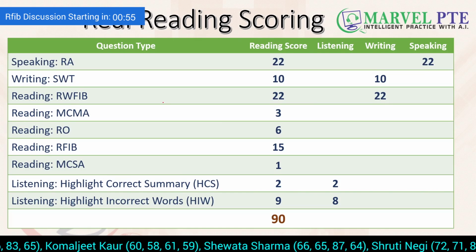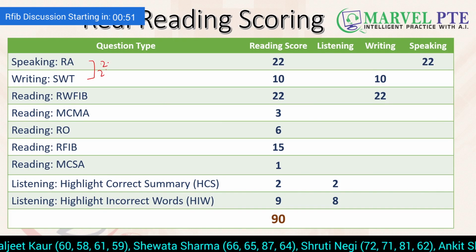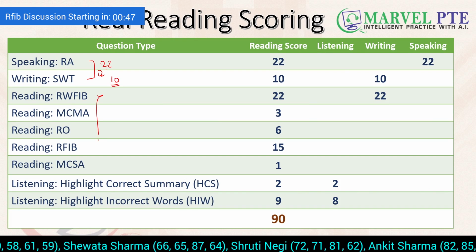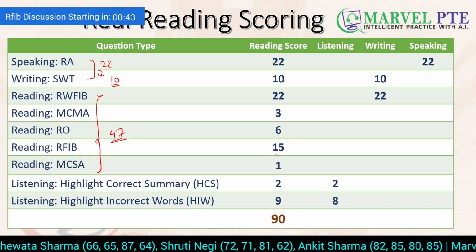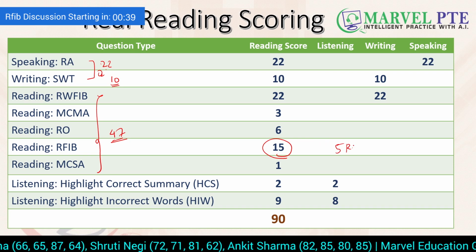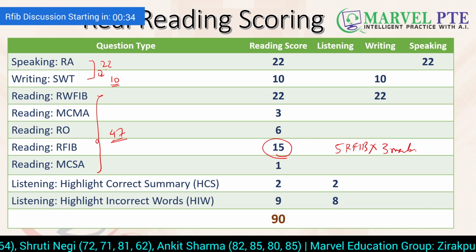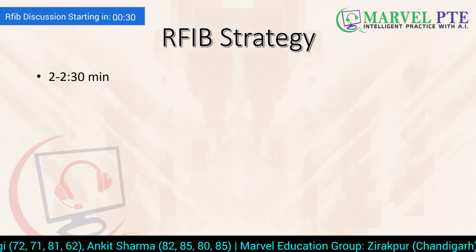This is the real PTE reading scoring. If you see, speaking is going to contribute 22 marks, writing from SWT comes to 10 marks, and reading is only 47 marks. Within that, reading fill in the blanks is 15 marks. So if you are getting 5 RFIBs, which are reading fill in the blanks, it will be 3 marks each. I hope you are a bit clear with the scoring.